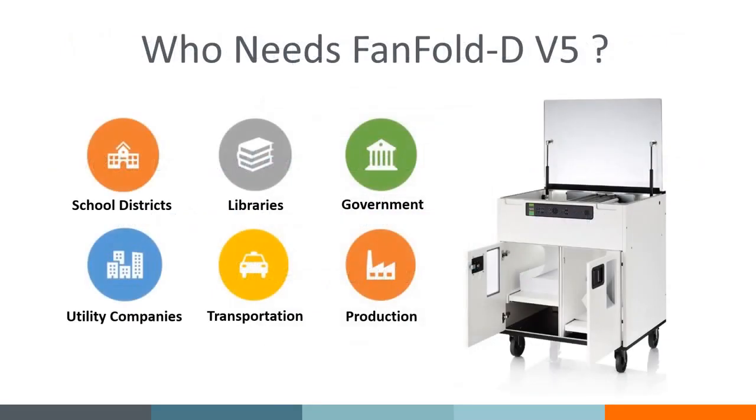Who might be best served by a departmental embosser? School districts are the obvious choice. TVIs are always searching for ways to provide remote, engaging materials for blind students to use at home. With a FanFold-D V5, the TVIs can send their formatted materials to the device over a network and have them printed and waiting when they arrive at the school or district office.